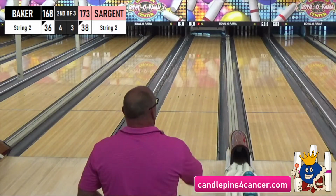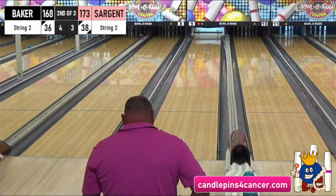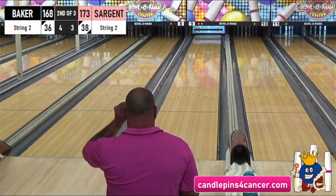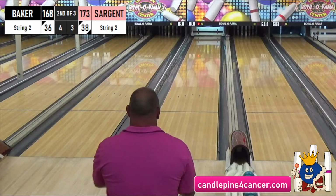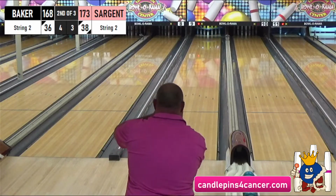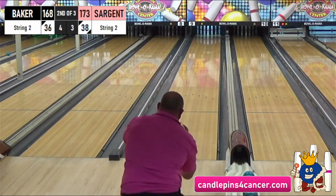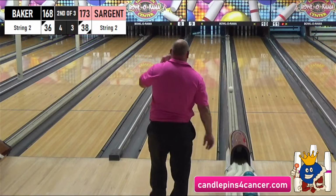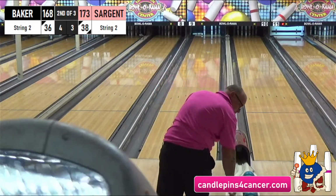28 through 2, 38 plus 2 through 3. 3 drop last, mix them up. He's bowled 13 strings in 4 years. And he's bowling like he's on Channel 5 again. Second strike of the match. This time he's 2 full, a 4-1 split. The 2 to the left.